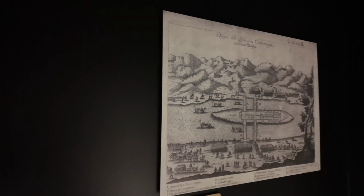You can see some old maps of Pheasant Island here and here. The curious situation dates back to about the 17th century, I think. I'll explain a little bit more when we're actually there.